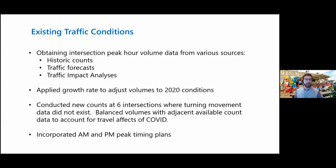We obtained intersection peak hour volume data from various sources: historic counts, traffic forecasts, as well as traffic impact analyses, which are often done for the establishment of a new facility, business, what have you. We did apply a growth rate to adjust volumes to 2020 conditions from our known counts in 2018. We also conducted 6 new counts at locations where we didn't have turning movement data. And we balanced these counts in order to have a better understanding of how COVID is affecting travel. We also incorporated AM and PM timing plans from the city into our intersection performance analysis.